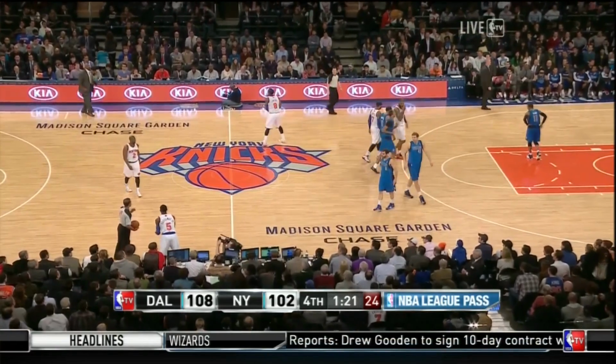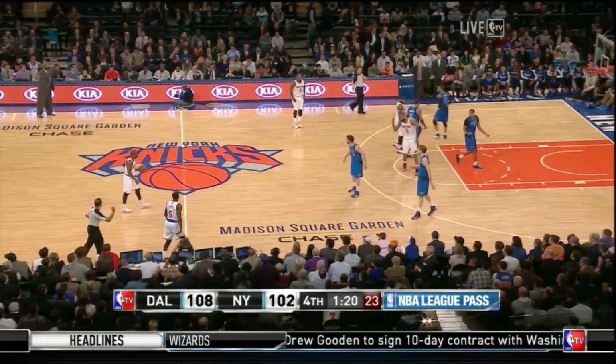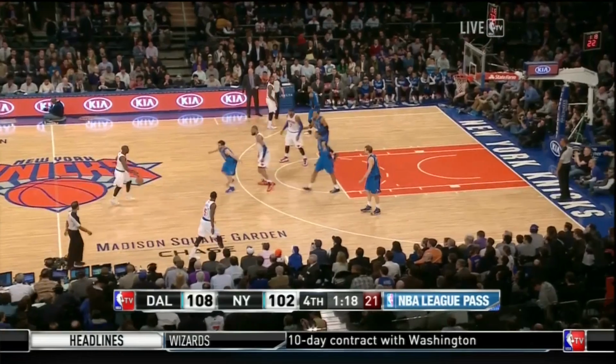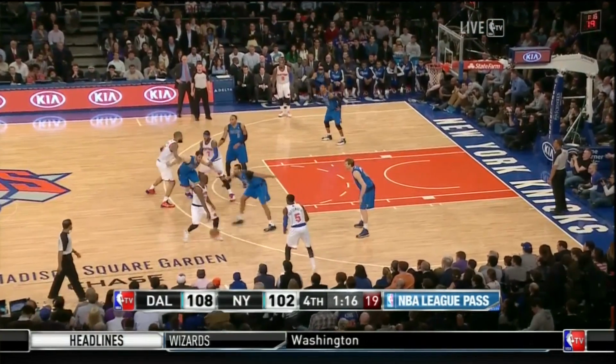I really can't figure out what the Knicks were trying to do on this possession. Perhaps it was horns, but Hardaway didn't run down to the corner. In any event, you've got a screen by Chandler, and it appears that Melo was then going to set a ball screen going the other way.